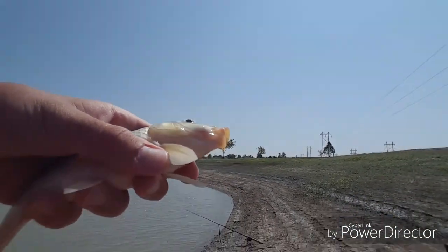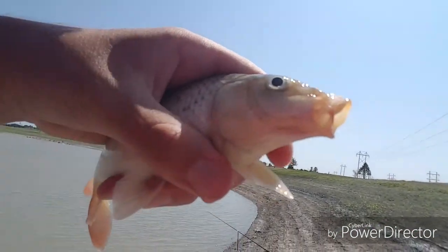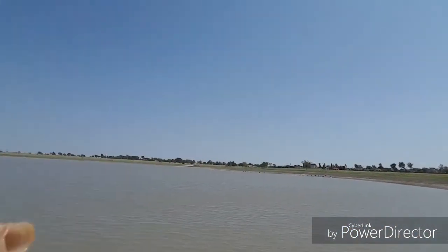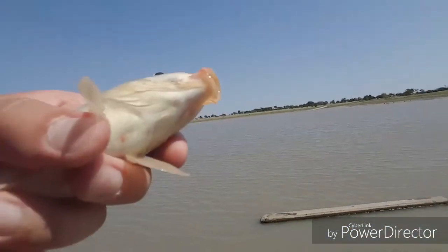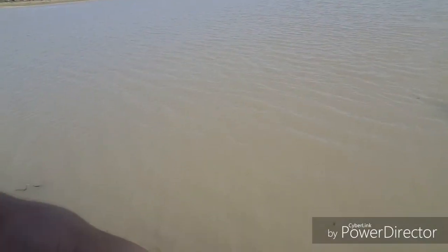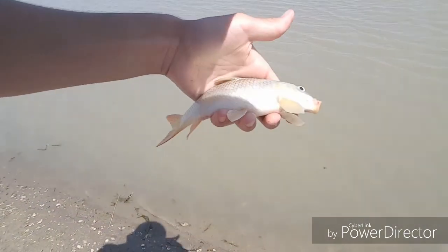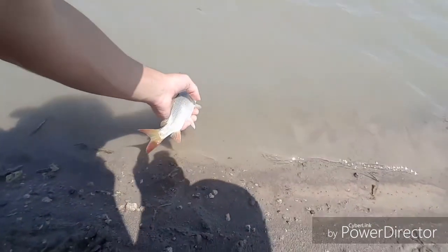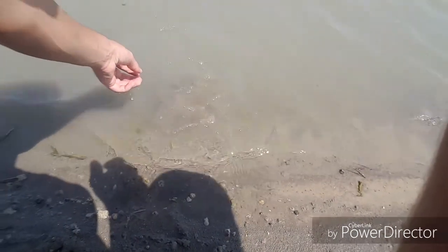Oh! I'm gonna start calling these McDonald Giants. Holy crap. They're huge ones, like 2 or 3 pounders just jumping all over the place, like right above my hurricane stuff. But I guess the only thing I caught so far was this little dude, so I'm gonna put him back. Bye dude. Alright, let's catch a bigger one.